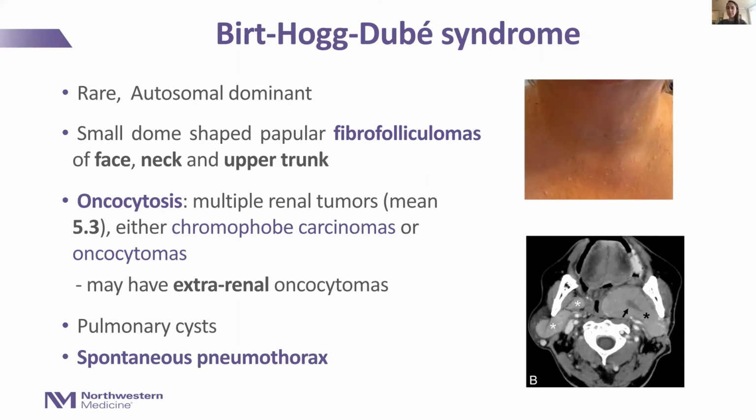BHD, Birt-Hogg-Dubé, is a relatively rare autosomal dominant disease. I have a few families that I follow with this. Most of them have presented with spontaneous pneumothorax. You'll also see these typical fibrofolliculomas across the face, neck, or upper thorax. These patients can get multiple renal tumors that are either chromophobe carcinomas or oncocytomas, and you can also have extrarenal oncocytomas, such as the thyroid oncocytoma, I believe, that's demonstrated in that image. And again, pulmonary cysts with spontaneous pneumothorax is a common feature. Anytime I see someone with pulmonary cysts on a CT scan, that's one of the first things I think about, maybe just because of what I do.